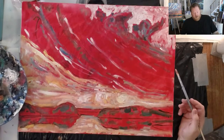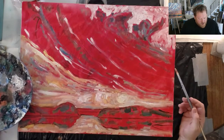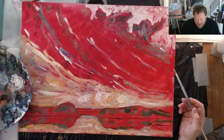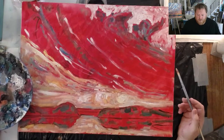So right now I'm doing these fucking goofy skies and landscapes just because this is what I want to do right now. I'm not trying to make a fucking huge statement. I'm just trying to say, hey, I'm going to tap into something that's genuine. And I'm not just copying a photograph. You know what I mean?